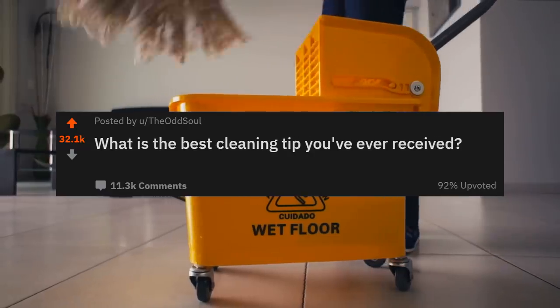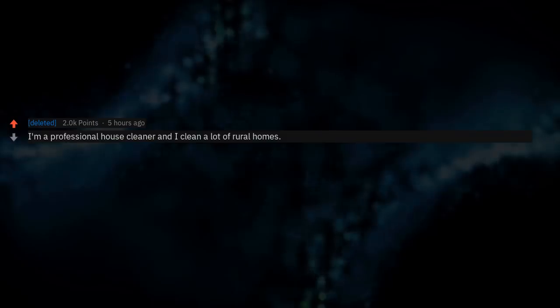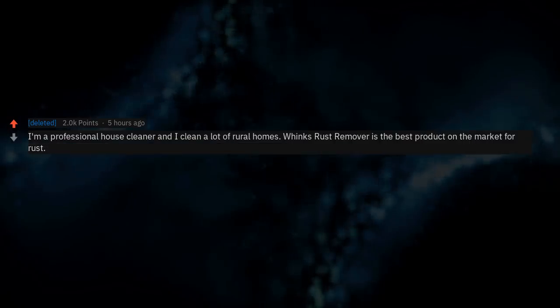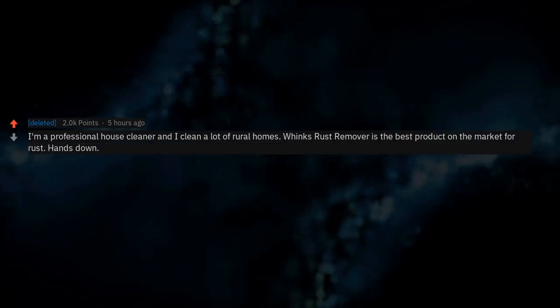What is the best cleaning tip you've ever received? I'm a professional house cleaner and I clean a lot of rural homes. Winx Rust Remover is the best product on the market for rust, hands down.